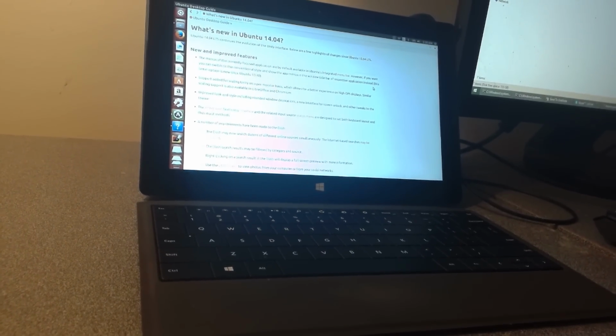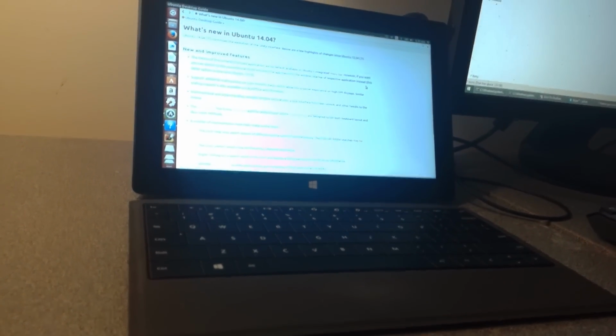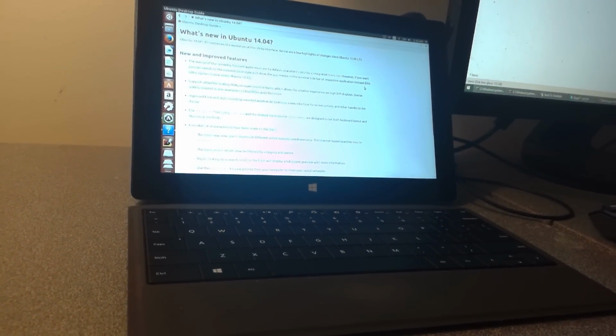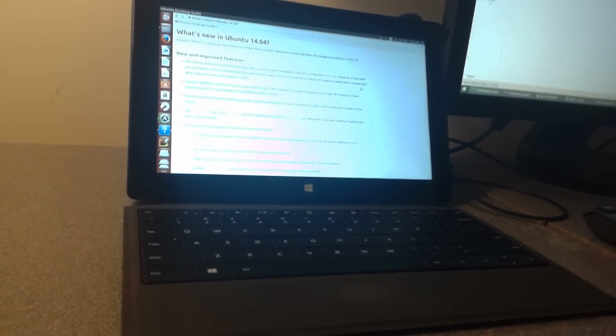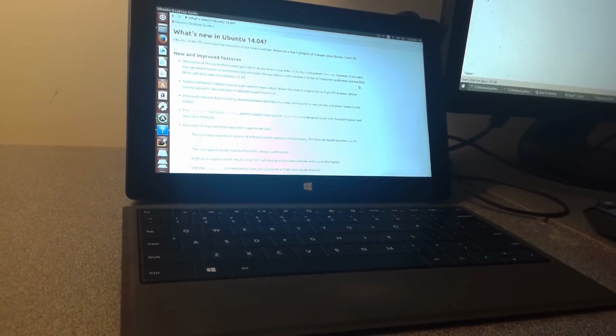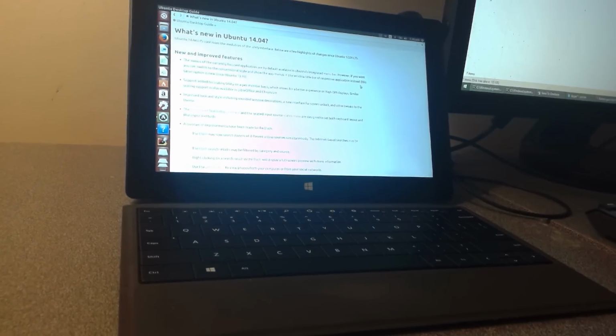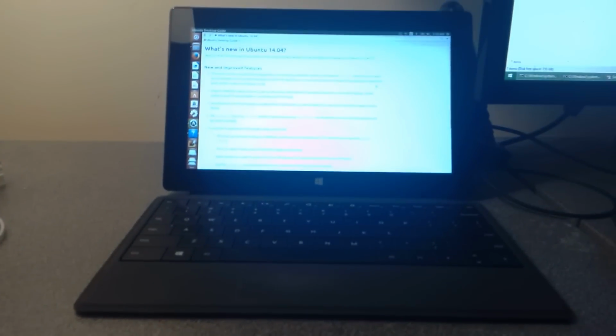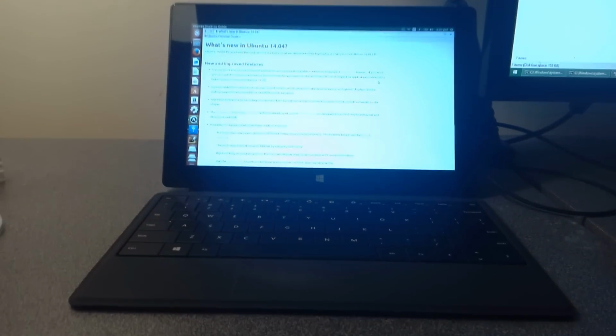So what I have here is a Microsoft Surface Pro 2 running Ubuntu 14.04. It's working with Wi-Fi and working with Type Cover 2. So that's pretty good. I did this to see if this could be done.